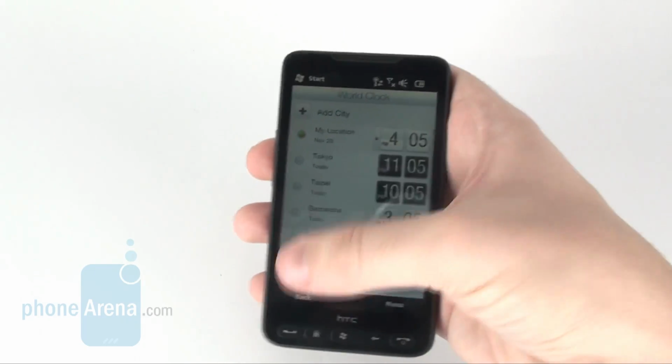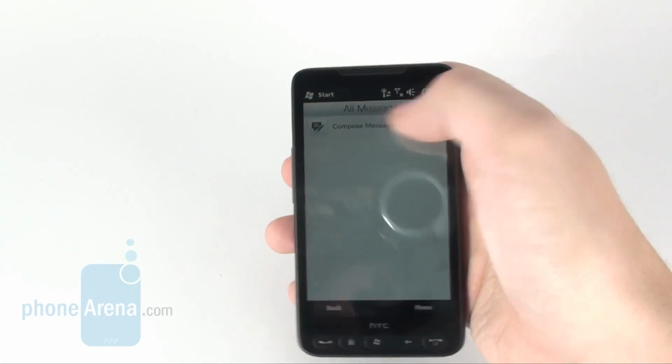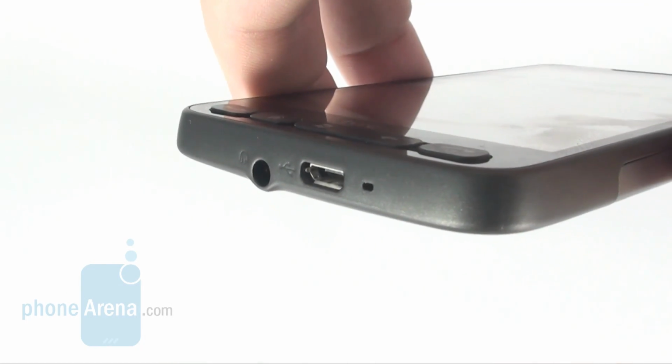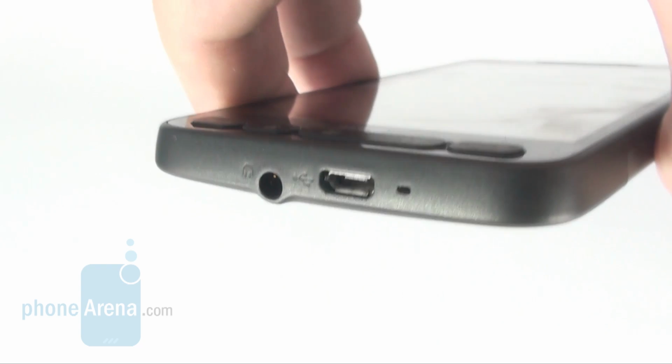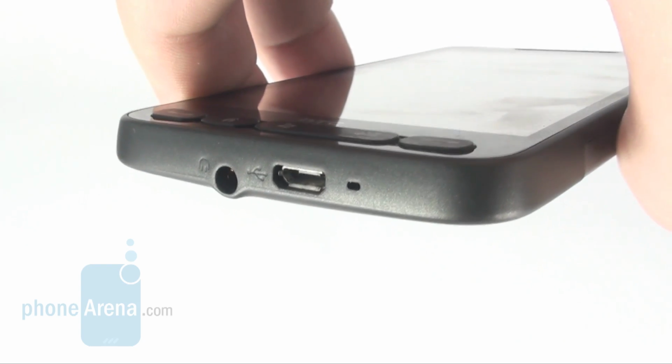Moreover, the overall build quality is great. The phone feels tightly assembled and all buttons feel pleasing to press. We are happy to see that HTC has finally decided to part ways with the increasingly obsolete mini USB ports and integrated micro USB instead.